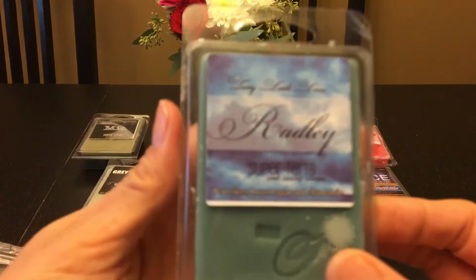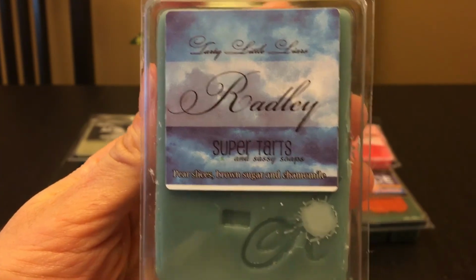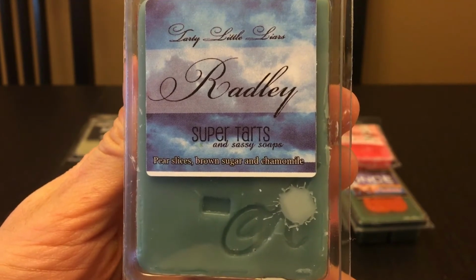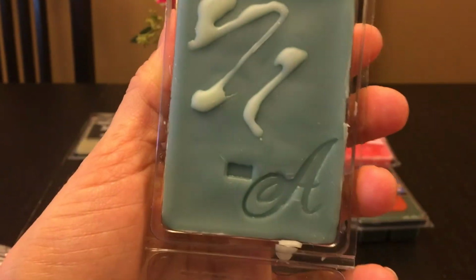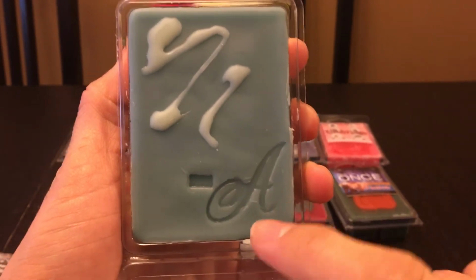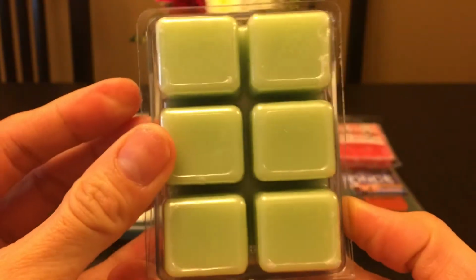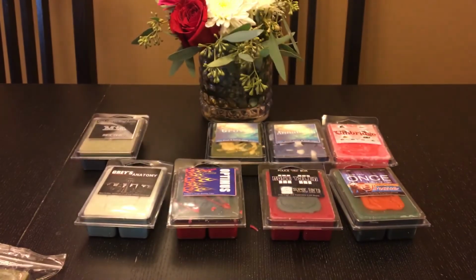Okay, next is Radley, and this is from the Tarty Little Liars collection that she has based on Pretty Little Liars. This is pear slices, brown sugar, and chamomile. And this one has the designed little squiggle in there with A. And this is obviously another two-toned. It's kind of got that honeydew melon type of color to it. I like that. Okay, so this one, I like this one.